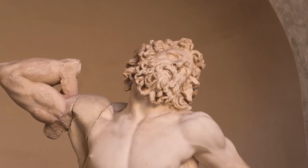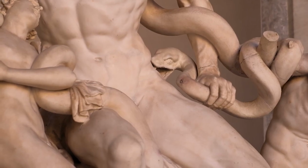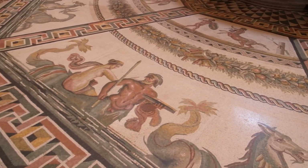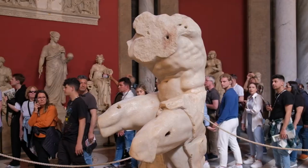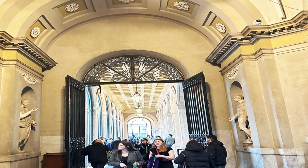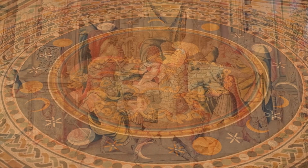Please note, there is a dress code here. You need to have your knees and shoulders covered. The museum is really full of visitors. No wonder it welcomes 6 million visitors every year.